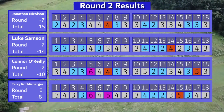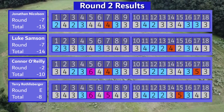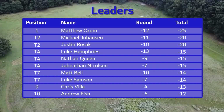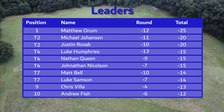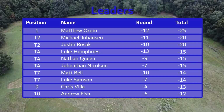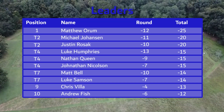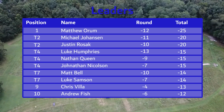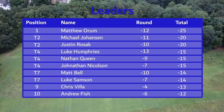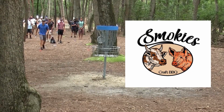We see our scores, pretty good scores by Jonathan and Luke. Yep. Connor and Terry didn't have probably the rounds they were looking for. They did battle back after not great front nines to have better back nines. But take a look at the scoreboard. Matty O still in the lead with a 12 down, following his 13 round in round 1 for 25 down. Look at Johansson, Justin Rozak still up there.